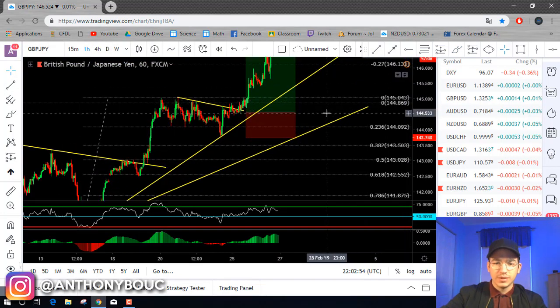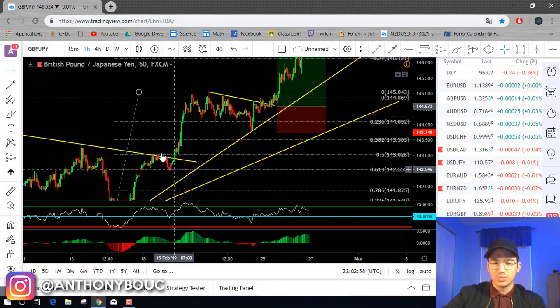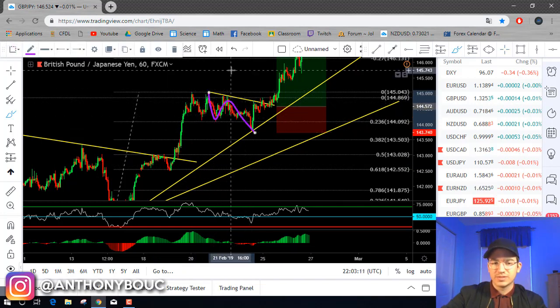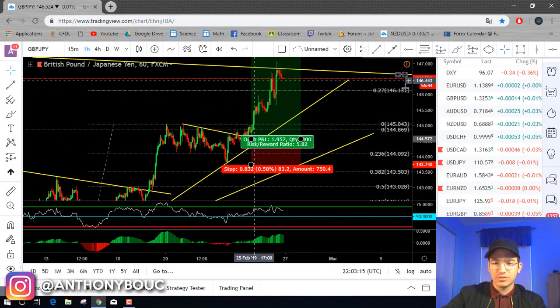So on the 1 hour, what I waited for was a bigger correction. We had, for example, this one, but that was a lot too small for me. I was waiting for something a little bigger to actually get into the trade, which is what I got right here. Now, when we look at this correction, we see 1, 2, 3 waves, very distinctive, and then we got the breakout right after that.